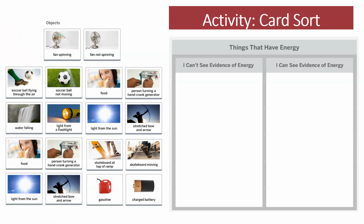These 16 cards are also attached to your journal slip. I want you to cut out all 16 objects and sort them based on whether you can see evidence of energy or you can't see evidence of energy. Take a moment to pause this screencast and think about where each object belongs. Think about the definition of energy as you look at each object. Do you see evidence of energy?